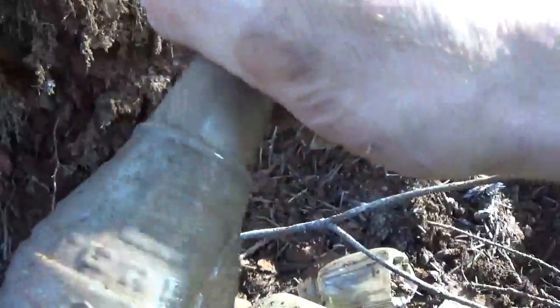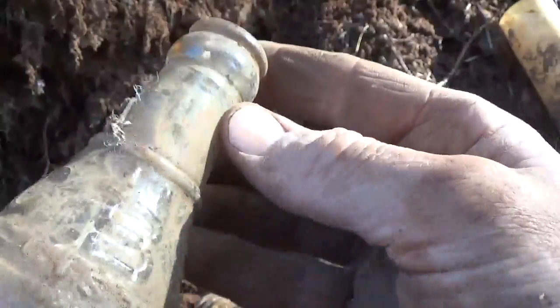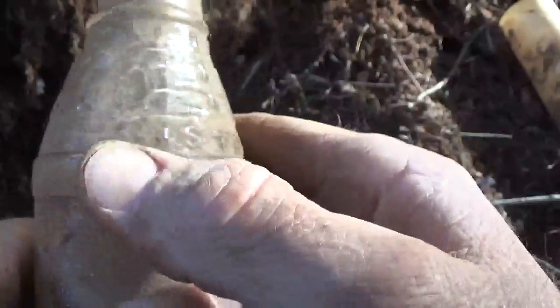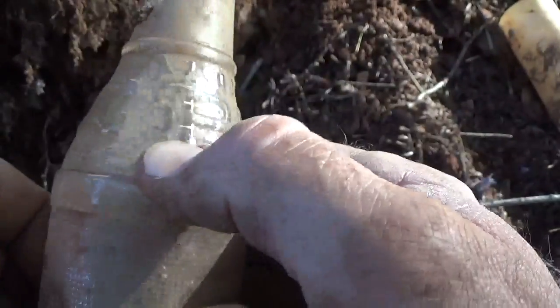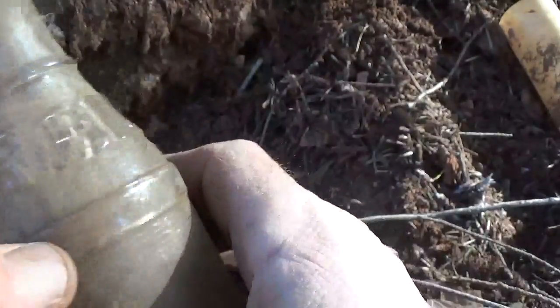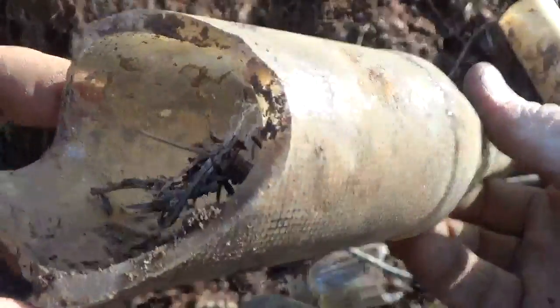Got this. This is probably a bottle top. Not as much as a cork. And the seam goes all the way to the top. So it's obviously after 1900, but see, registered Big Bear, California Big Bear registered. That's pretty cool. Unfortunately, the bottom is gone out of it, but look how thick that soda bottle was.